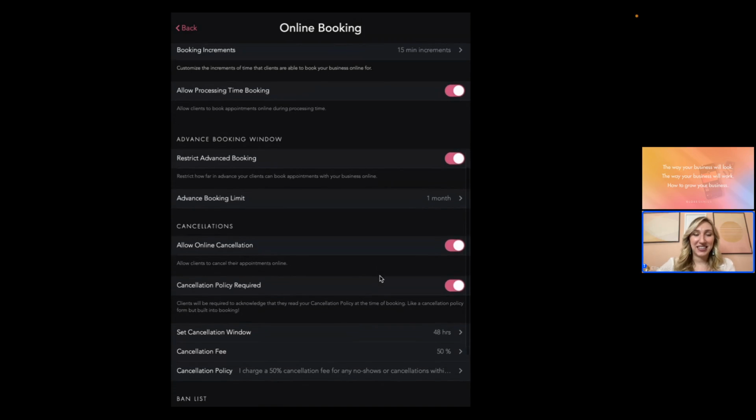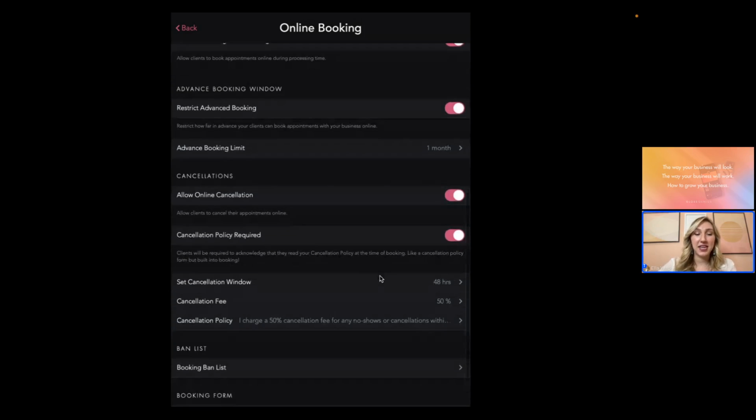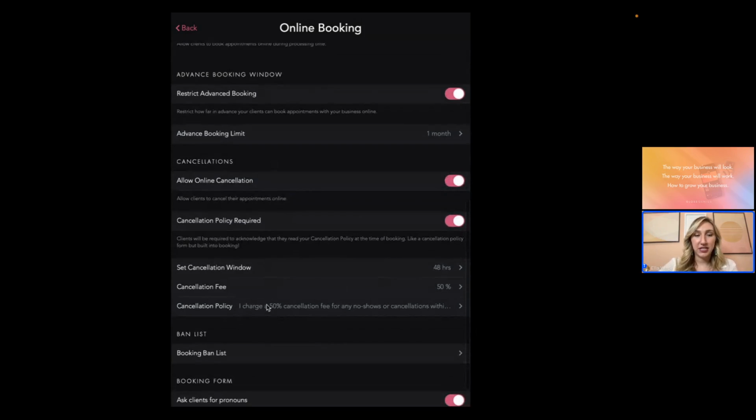For those online cancellations and that cancellation policy, take note of these collective features here. You do have the option of whether or not you want to allow clients to be able to self-cancel. And keep in mind, they do have to cancel outside of the cancellation window to do it themselves. Anyone who's trying to cancel within your set cancellation window for this account, it's 48 hours, will need to contact you directly. Because at that point, you would get to decide whether or not you wanted to enforce that late cancel policy or no-show policy or give them a pass.